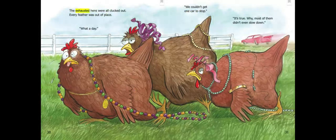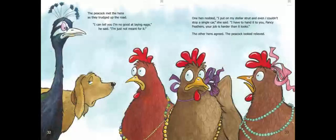The exhausted hens were all clucked out. Every feather was out of place. What a day! We couldn't get one car to stop. It's true. Why, most of them didn't even slow down. They look exhausted. The peacock met the hens as they trudged up the road. I can tell you I'm no good at laying eggs, he said. I'm just not meant for it.